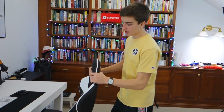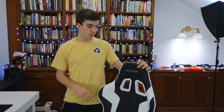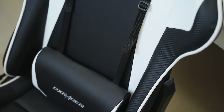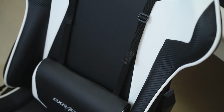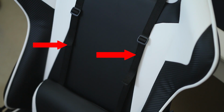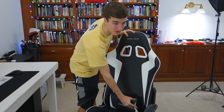So I guess I'll start with the chair. This is in the process of being reviewed. This is a DX Racer Formula Series chair. Absolutely loving it, and it's actually interesting. I'll say this again in the review, but there used to be, what would you call those, straps that held this back thing up, but I actually just turned it into Velcro to hide them. Talk more about that in the review, but so far, loving this chair.